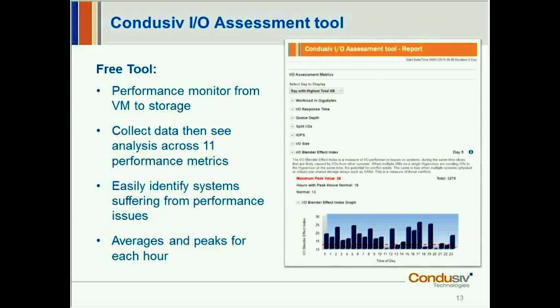So Thomas has a question here. Does the assessment tool provide projected savings if V-locity is implemented? Not this first version. It will indicate which systems are having performance issues in certain areas and where we can potentially help in those areas. But we don't indicate the exact percentage at this point. Now, what we can indicate is exactly how big their problems are, to give them an idea.